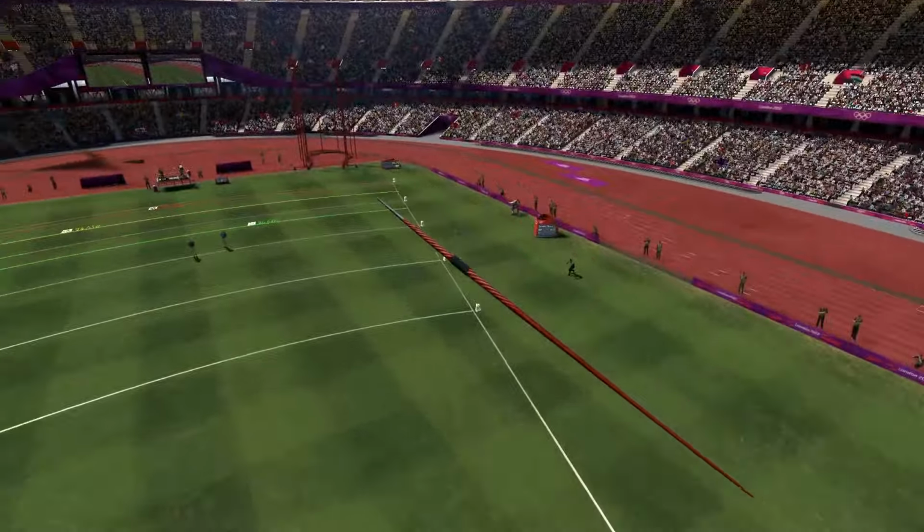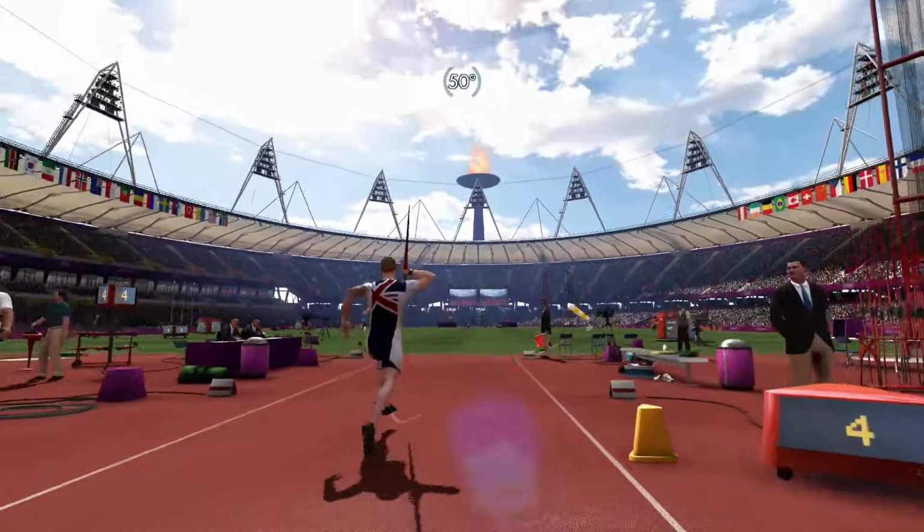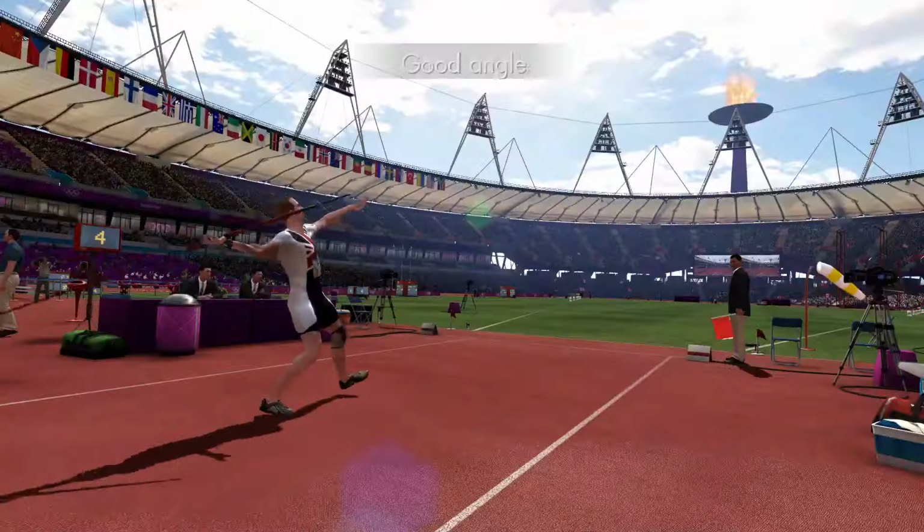Great Britain with a distance of 93.28 metres. Halfway through then, and the scoreboard is a welcome sight for this athlete, proudly sitting on top of the leaderboard. Great Britain. The nerves have gone now. Huge ovation from the stands as well. That was a stunning performance.